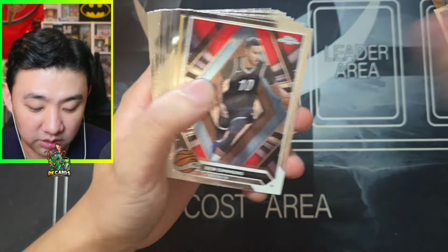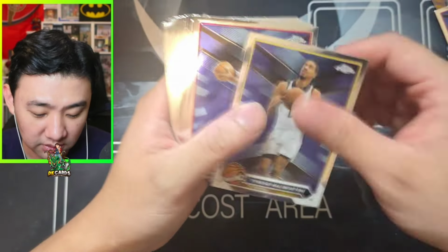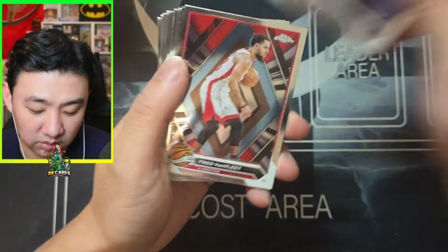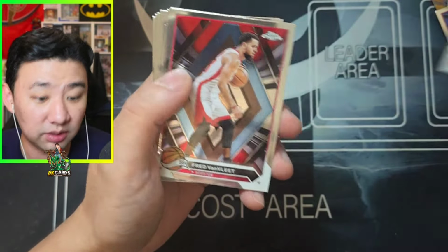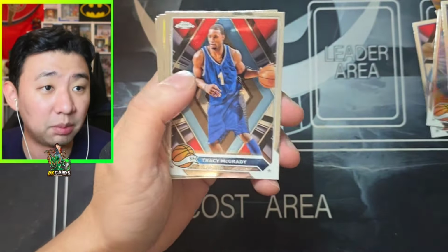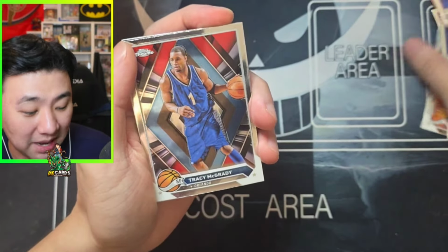Jordan Clarkson, Shaquille. Why don't these jerseys have any of, like, is this like a theme? Why don't they have the actual team names on here? Very interesting. Russell, Domantas Sabonis. I am watching that new Netflix documentary, so it's interesting to see him there. Darren Williams is probably not playing anymore. T-Mac, oh my days, bro. I thought this was Stephon Marbury for a second, but Latrell Sprewell was pretty legit. But T-Mac on the Orlando Magic was a legend, bro.